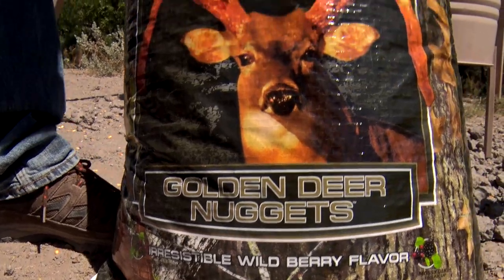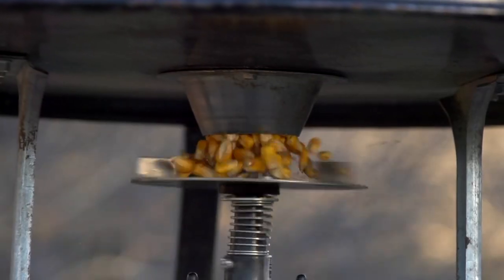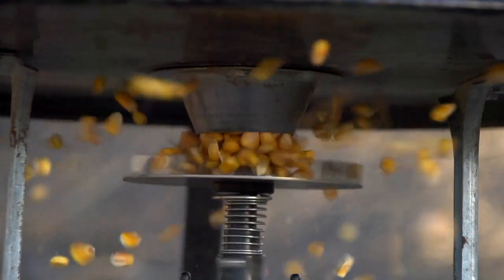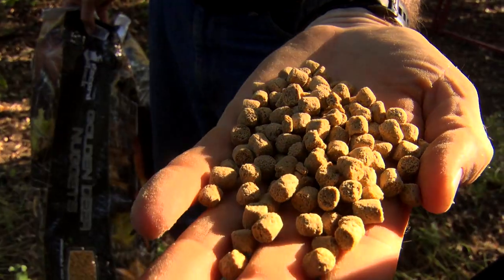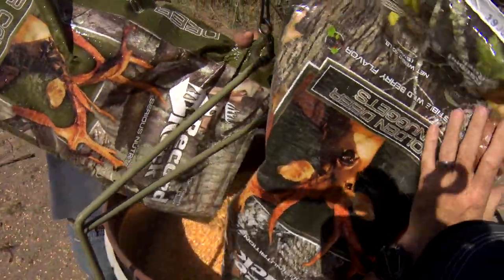Golden Deer Nuggets was something that we came out with, I don't know, 10, 15 years ago, and it was a product that was designed to be used in spin cast feeders in place of corn. And we really didn't know what we had when we made it, because it's basically extruded rice bran, and we balanced that out to hit a protein, energy, and trace mineral standpoint after that. But deer love rice bran.